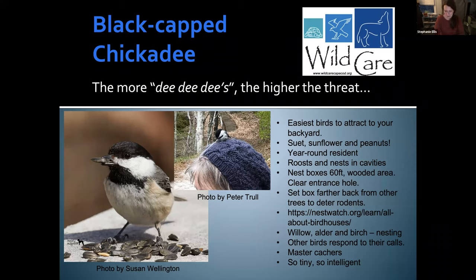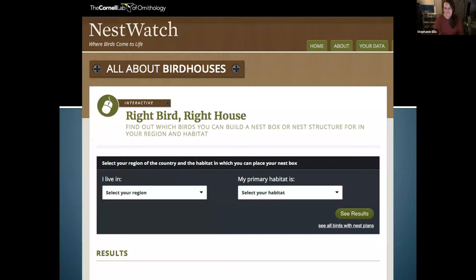Especially because it will tell you, if you live in Dennis and you want toucans, well, you put in your zip code and it's going to say, I'm sorry, you can maybe have great crested flycatchers, but you can't have toucans in Dennis. So it's really, really good. It narrows it down by your location.